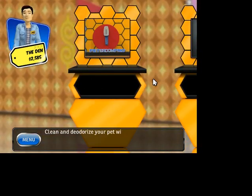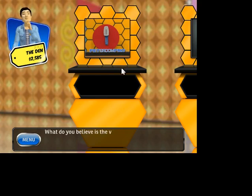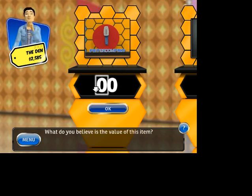Clean and deodorize your pet with Pet Groom Pro, the ionic clean brush that emits millions of cleaning ions as you brush. What do you believe is the value of this item? How much do you think this is?